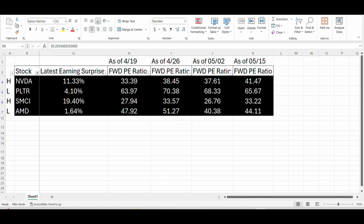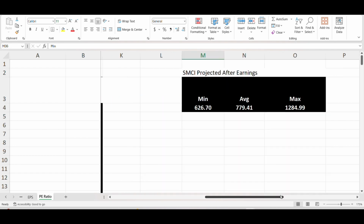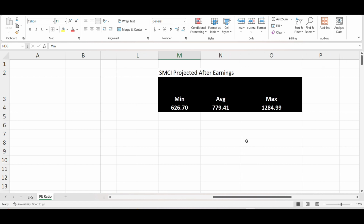Now let's take a look at the price range for SMCI that I shared with you before. This was the price range I came up with last week, and I shared with you how I calculated these values. Looking at this range, the maximum value is 1284. My minimum was 626. At that time, SMCI was dropping when I calculated these values, and I mentioned to you that no matter what, SMCI should not drop below 626 in the coming future. Now, at this point, SMCI is way higher than the average price, that is 779, and the maximum is 1284. I have the feeling that it can touch this maximum value before the next SMCI earnings. But before Nvidia earnings, I think SMCI will be trading between 900 and 1000, and that's my judgment.